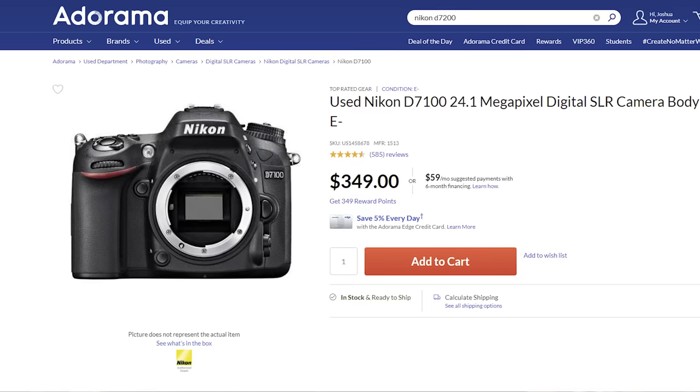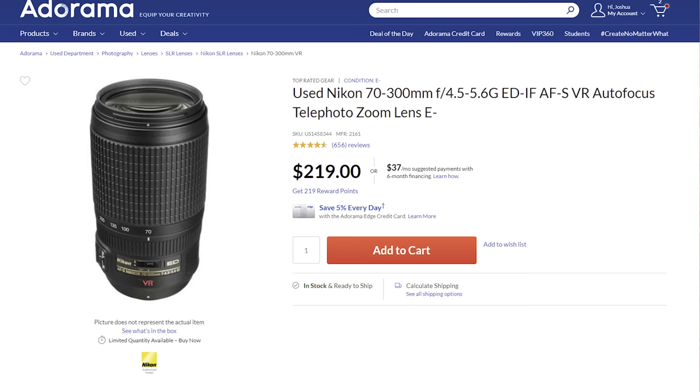So I upgraded to the Nikon D7100, which was kind of the mid-level DSLR. A lot of professionals were using it. The reviews online were fantastic. A 24 megapixel CMOS crop sensor camera.